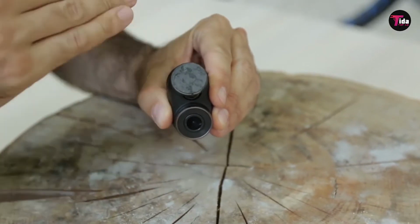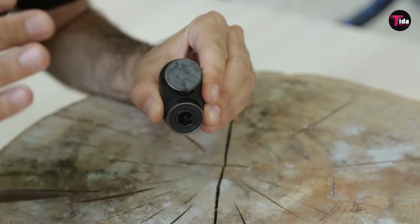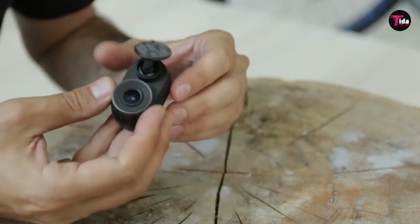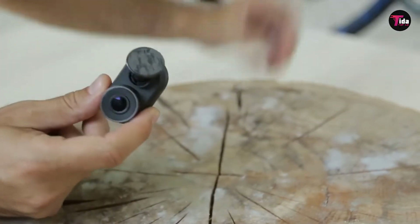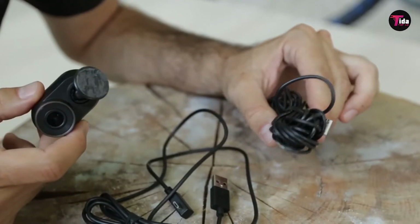There's no display, so no distraction for the driver, and no internal battery. But the compact size and simplicity more than make up for this. A Wi-Fi connection to the Garmin Drive phone app makes it easy to download saved footage from the camera when you need it.